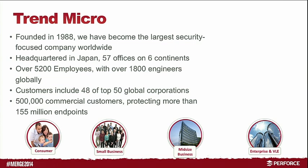We develop security software that helps protect users all the way from consumers to very large enterprises, and that includes 48 of the 50 largest global companies in the world. We have 500,000 consumer customers that are protecting more than 150 million endpoints. So it gives you an idea of some of the scale that our company is working with and the challenges that our engineers face on a daily basis as well.